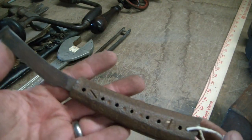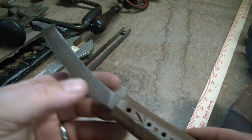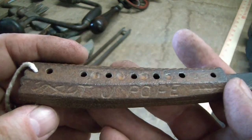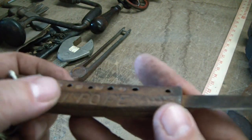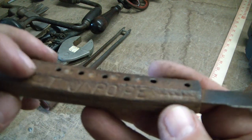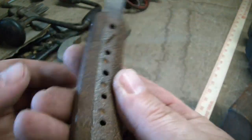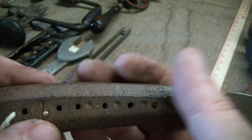Here's another unusual one. It's a blade handle, and this is the blade that's in it. And here it says T.J. Pope. It's so well done, it's hard to imagine somebody carved that into cast iron. So I'm wondering if that was the brand or something, because it seems too well done. Some sort of numbers here. Upside down.